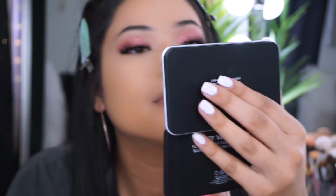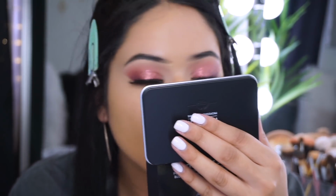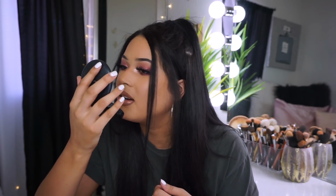It doesn't look cakey at all, and it looks pretty under the eyes. But I don't know if it does anything different than even my LA Girl one. The LA Girl powders are super good and super affordable. And honestly, I don't see a dramatic difference in how my skin looks. So I find it to be alright. And I feel like the color is a little bit too cool for me.